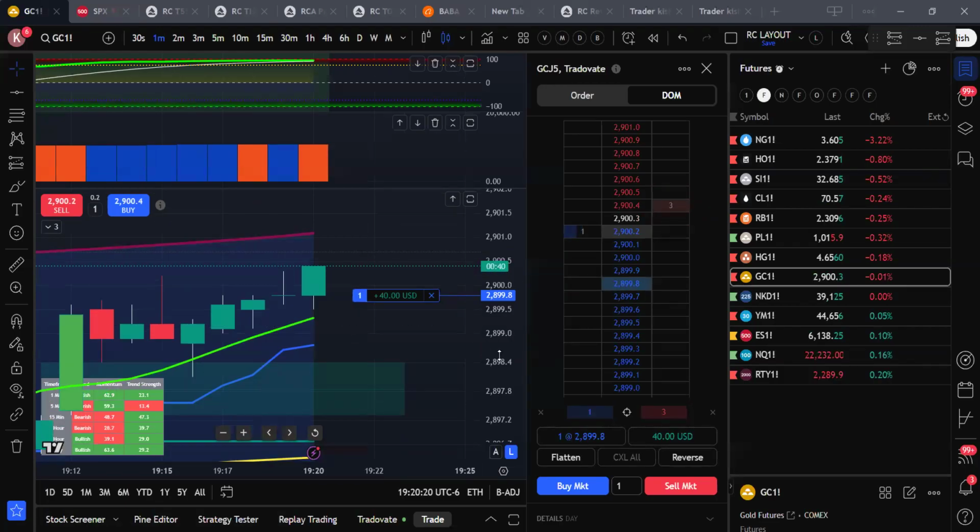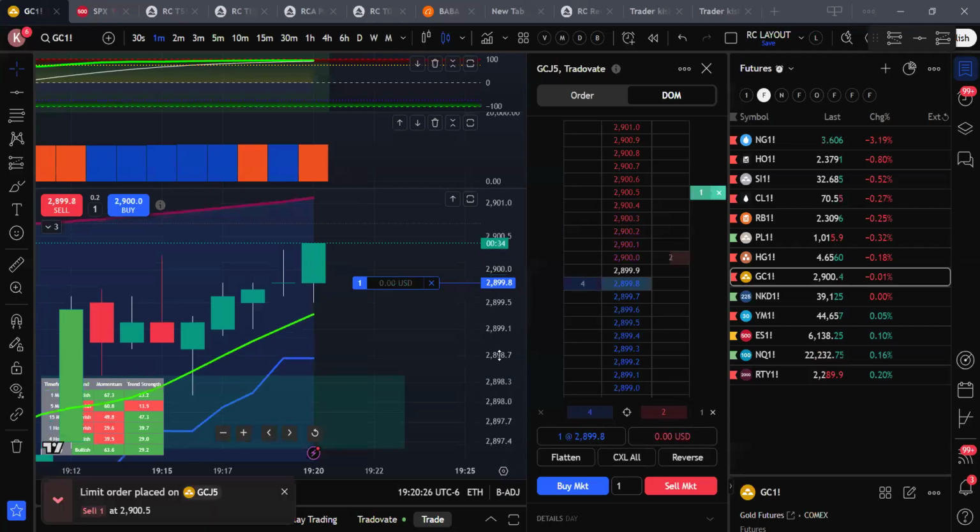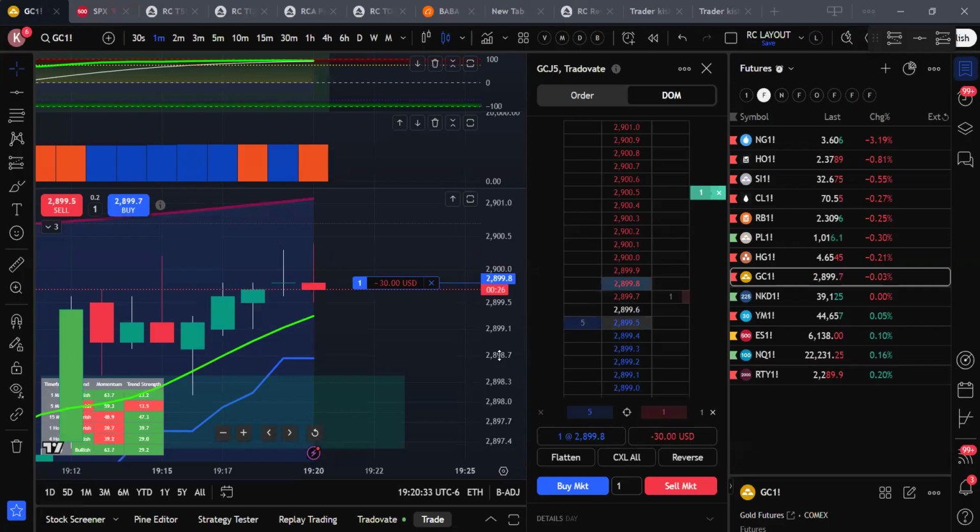So as I mentioned many times, prop firm trading is just like a test match, right? It is not like a T20. You try to make small profits. You copy them into more accounts.